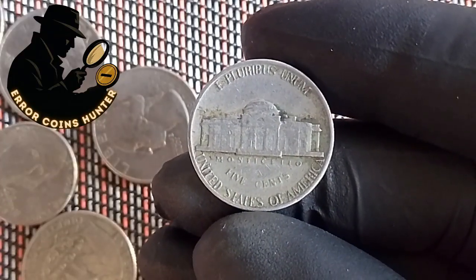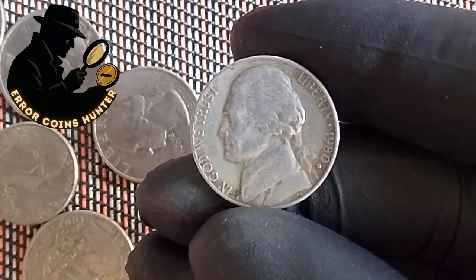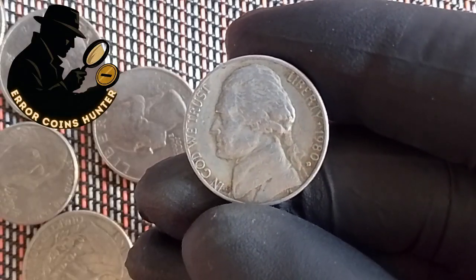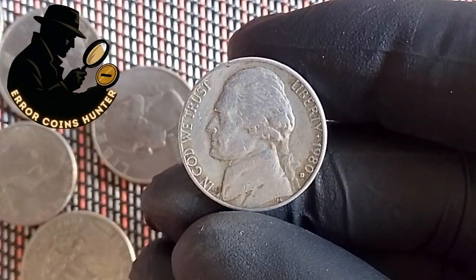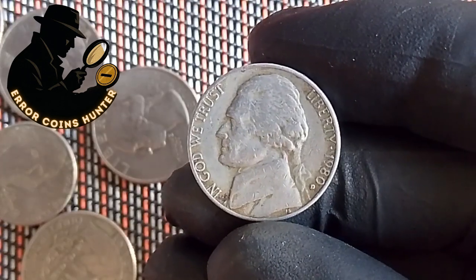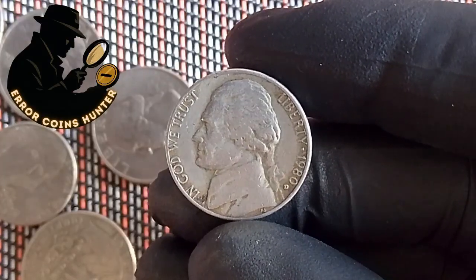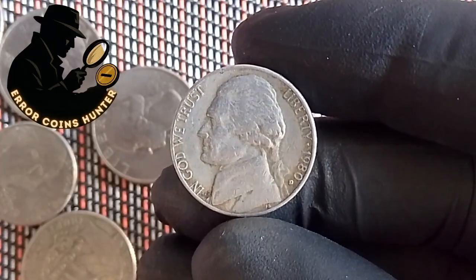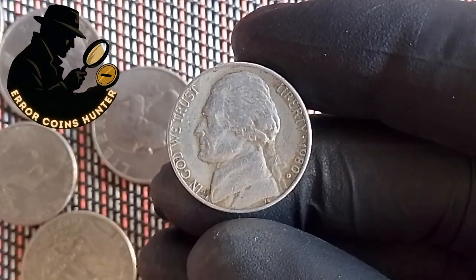The 1980 D Jefferson Nickel was produced at the Denver Mint during a year when production was relatively high, with approximately 593 million pieces struck for general circulation, and these coins entered the economy during the final year of Jimmy Carter's presidency, a time of economic uncertainty, high inflation, and gas lines, meaning these nickels circulated through an America that was very different from what we know today.